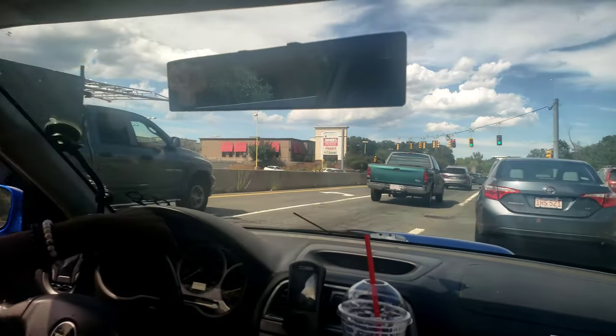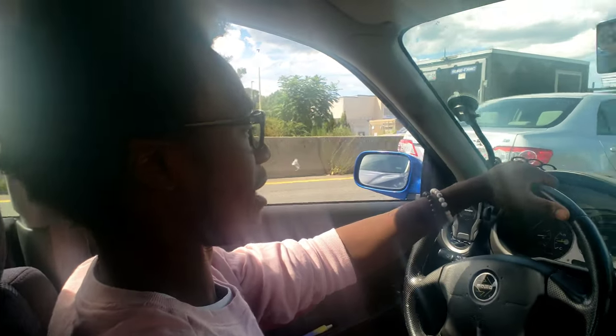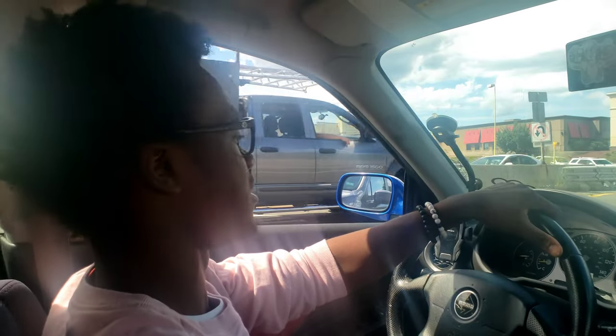So far, you guys have seen me talk to Cam about that motor, and then literally right after that went to go take photos and almost got arrested.